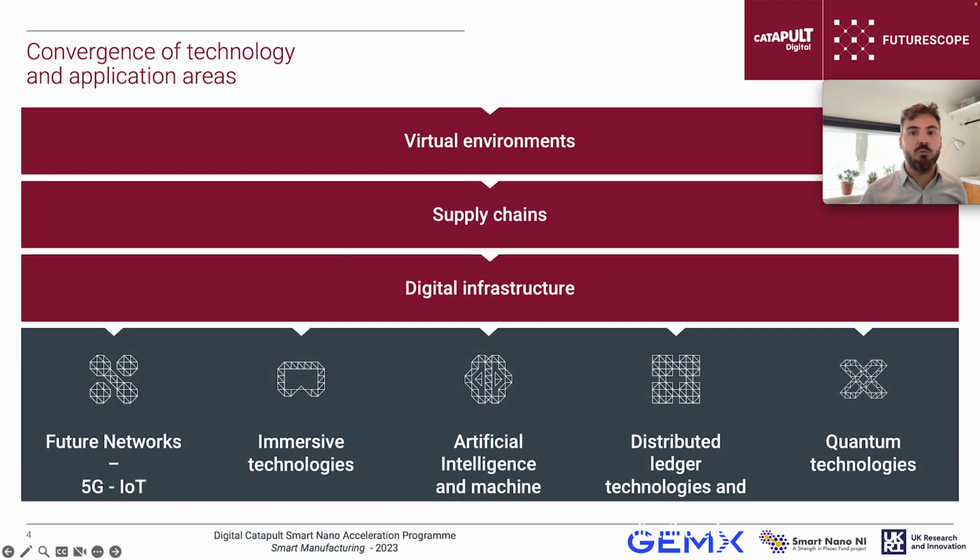So in particular, we operate at this convergence of technology and application areas, which includes virtual environments and cyber physical systems, digital and resilient supply chains. We push open and interoperable digital infrastructure. And we do this using an exceptional expertise, experience and authority across these key enabling technology areas.